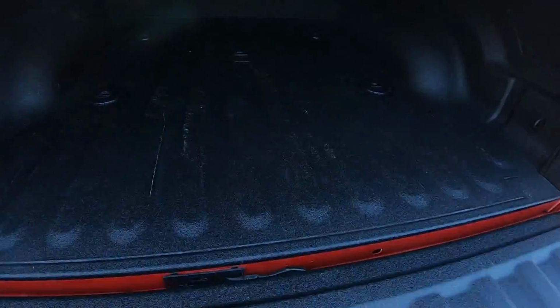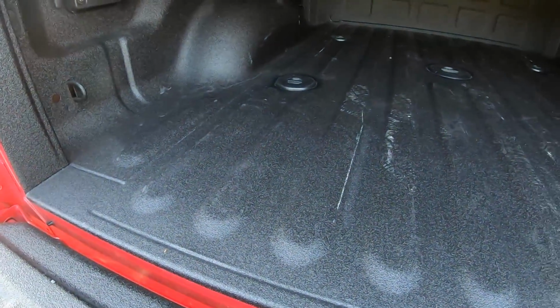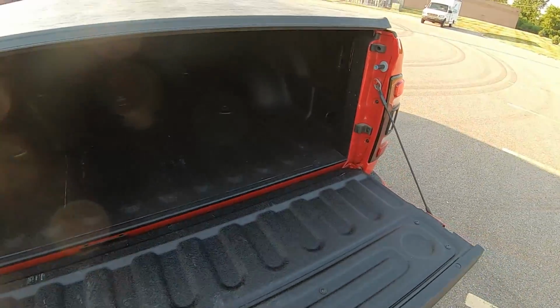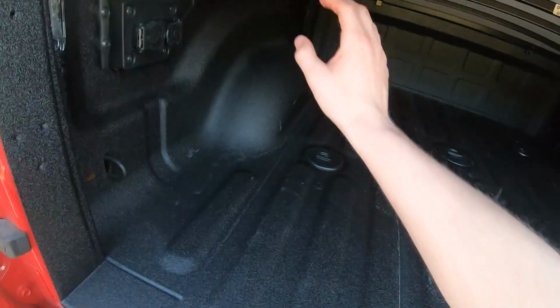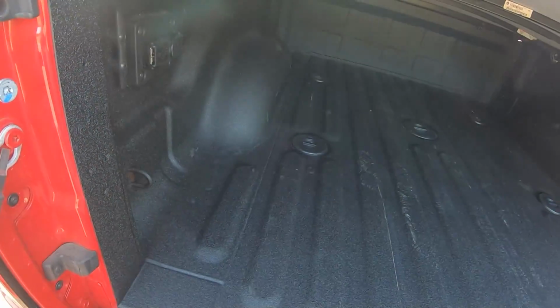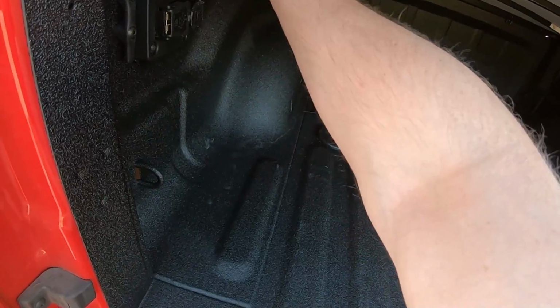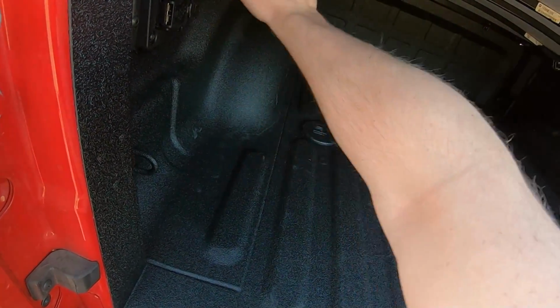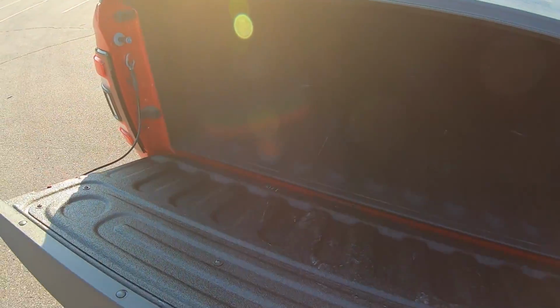So I know the sunlight's probably not great for you, but at this point you should be able to see in here. We've got a pretty standard bed. Got a tonneau cover on here that pops off quite easily. You just flip these down, that up, and then away it goes. But you guys all know what a truck bed looks like. We'll leave that attached.